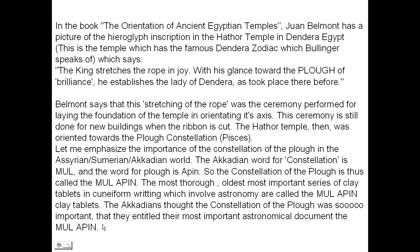I want to emphasize the importance of the constellation of Plough. I think I've already mentioned that. The constellation of Plough is called the Apen, Mole being constellation, Apen being Plough, and it's the oldest series of clay tablets in cuneiform writing which exists today, and that's what they named their clay tablets, which documented their book of the stars.